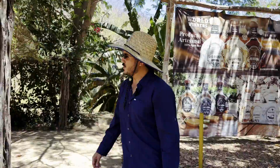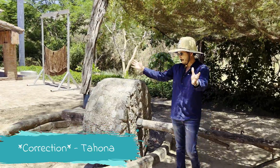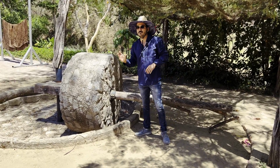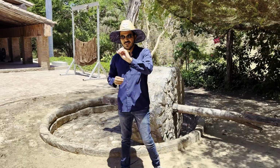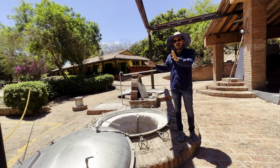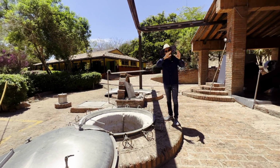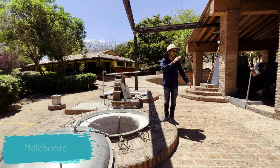We also have this old-fashioned way that we call tahona, which means a big stone wheel. We used to use it centuries ago to squeeze the juice from the pineapples. It wasn't a clean way to do it, but we used to do it with mules and horses. The juice, we can call it agave syrup, which is sweet. When we do the harvest, the pineapple is very strong. After the cooking, it is soft and sweet, like I say. So we have to cut the pineapple or agave in 4 pieces, and then we put it right here for a couple of days.